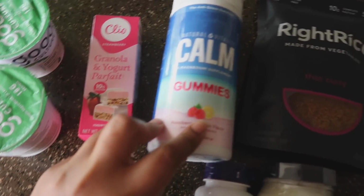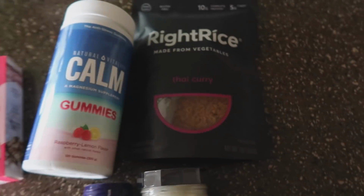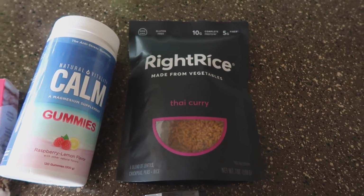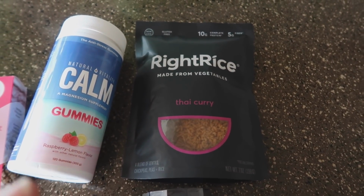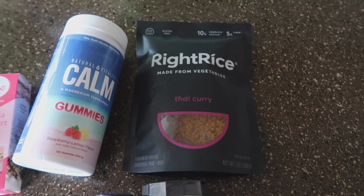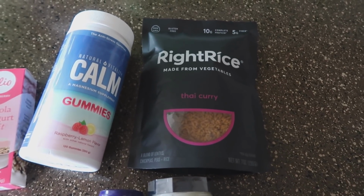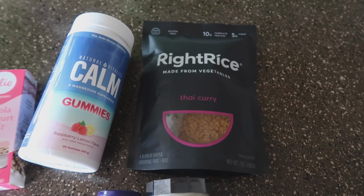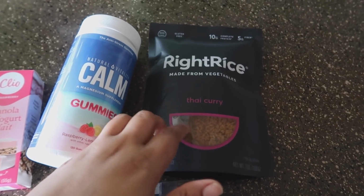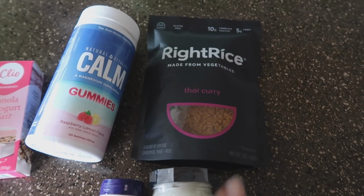I also got the Calm gummies because I figured it would be easier to take at night if I just put them next to my bed. I got some white rice, which I did a review on in the past. Wasn't a huge fan of it, but I am trying to work in beans again. And my dietitian said, since I wasn't doing well with whole beans, that sometimes the more processed a thing is, the easier it is to digest. We noticed that with cauliflower, that if it were frozen cauliflower rice, it was easier to digest than if it were fresh cauliflower rice. So we think that might be the case with beans too. So I'm gonna try some white rice and then maybe some bean pasta.